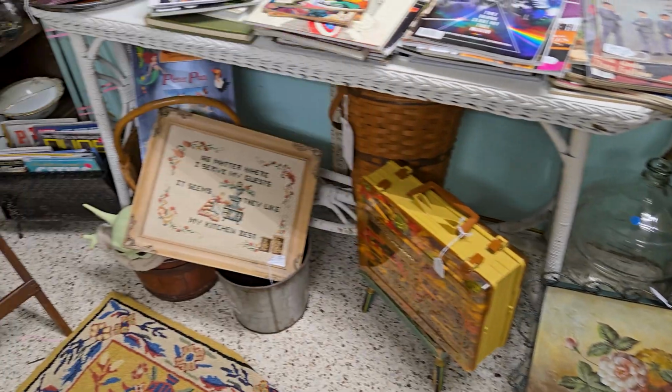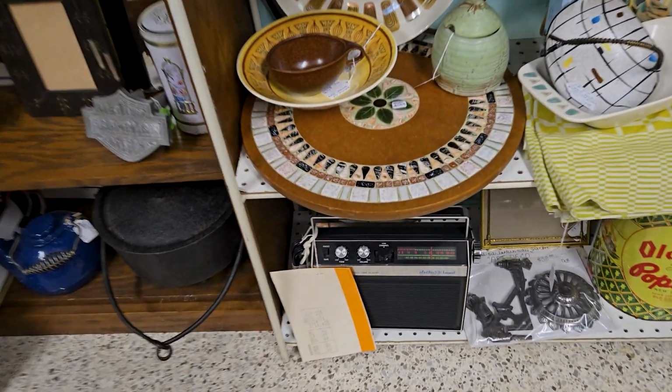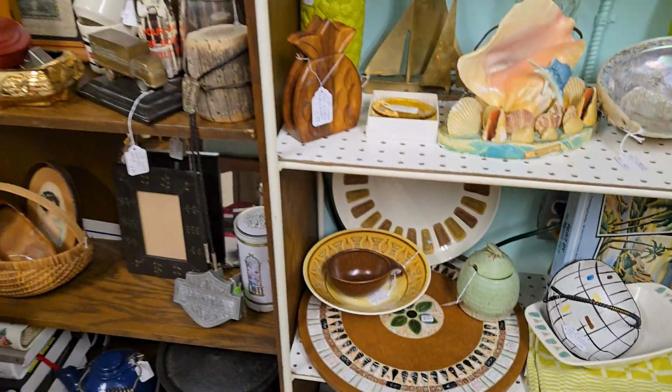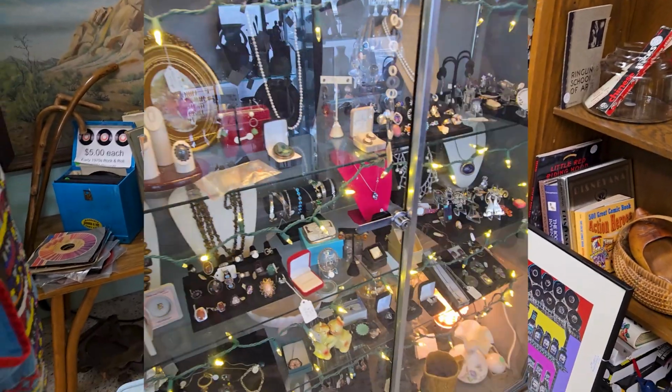And yeah, there was some cool stuff in here, including this little radio thing here. It's nothing I was really interested in. I have plenty of radios at this point. And just kind of searching around, seeing if we found anything interesting that day. Hey, found a Commodore, but what else can you find when you're thrifting?